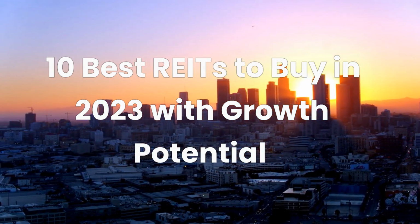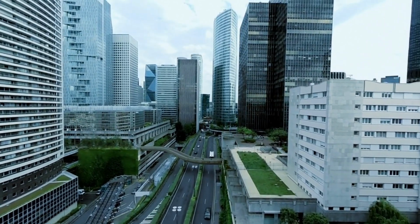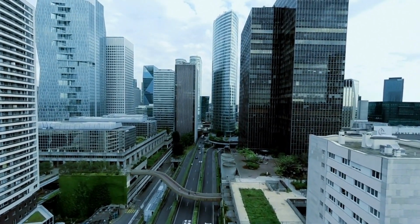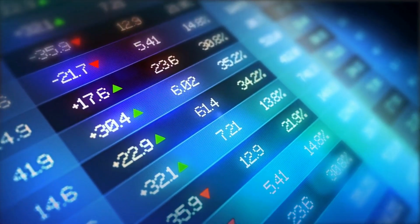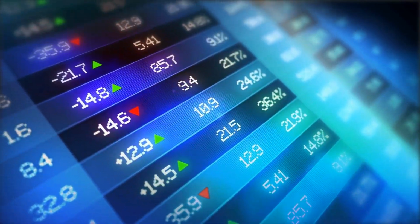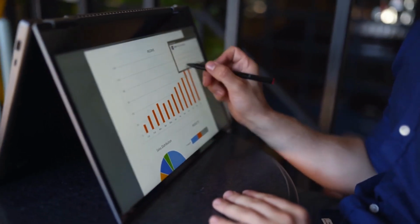Let's get started. Finding the best REITs to buy can lead to great returns if you do it right. One way to do that is by buying high-quality REITs. These investment vehicles are basically like your own little mutual fund focused on investments in real estate. If real estate values go up, your return will be greater than what a straight investment would give you. These investment vehicles are especially attractive for those looking for additional passive income.